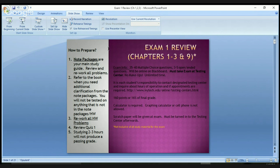Now, exam information: there's going to be 35 to 40 multiple choice questions. 3 to 5 of them are going to be open end questions, and these are things that you're going to have to basically show your work for. Make sure you do show your work, because I will give partial credit out to those who did show their work if you don't get the right answer.